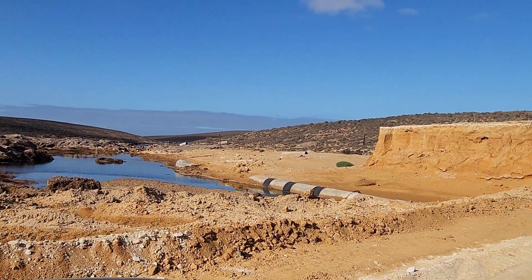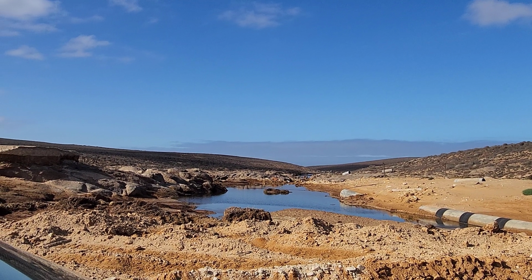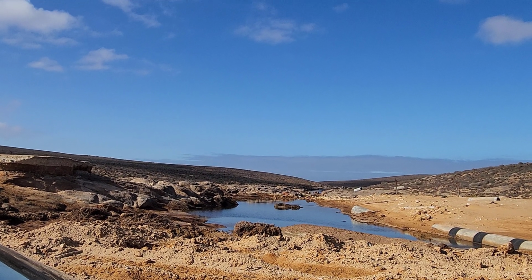And look, the big section. Yeah, the whole bridge is gone. There's nothing left. Look, even the stormwater pipes are scattered all over the show. Shows you how powerful water can be, eh? Yeah, one forgets that sometimes.